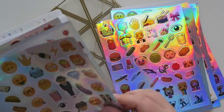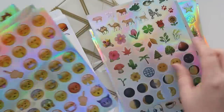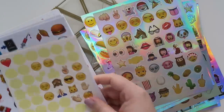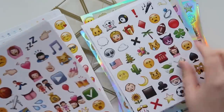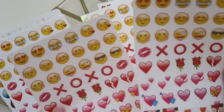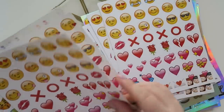More holographic ones. You just find these random things, and they're usually at the checkout in places, I feel like at the grocery store or whatever. I don't really know exactly where I got everything, you guys, I'm sorry. But I didn't buy any of these online just yet. Let's keep going through. I'm pretty sure the ones with the white background, the bigger ones, I got at my local Dollar Tree a few years back.